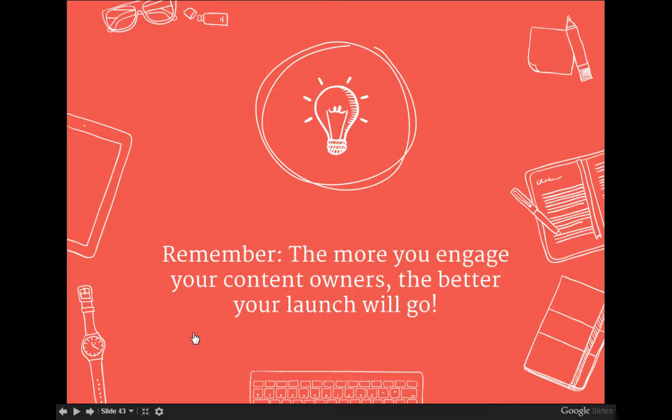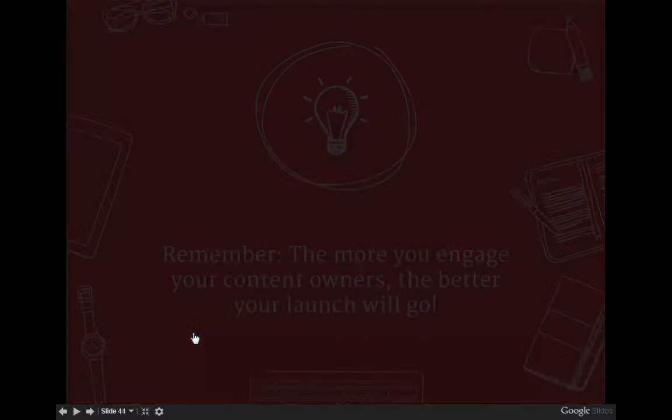But if they've seen the website a lot, they understand what's happening with their content, they feel like they were part of the process and they gave a lot of buy-in, then you're going to have happy content owners and happy teams, which is what we're all looking for. And you'll have your sanity a little bit more protected too.